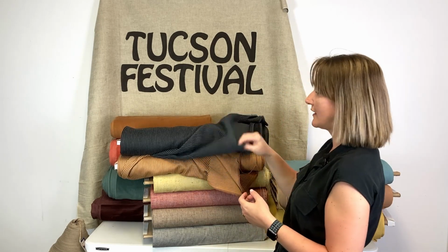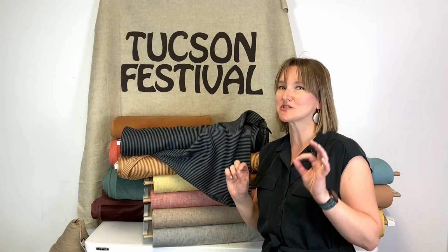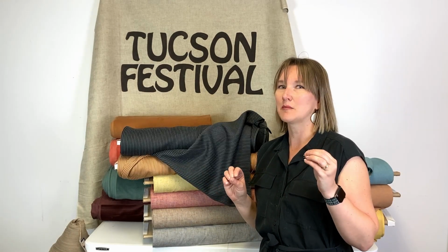Next up, we have a couple of sateens. We think these are either rayons or rayon blends. They do have quite a bit of drape to them. So we have a charcoal stripe and a brown stripe. I will say this brown is kind of odd. In certain light, it almost looks mauve. Something to be aware of, but it is brown.